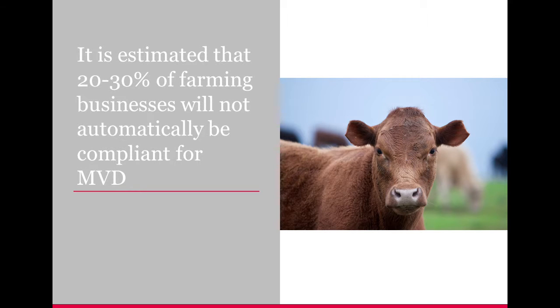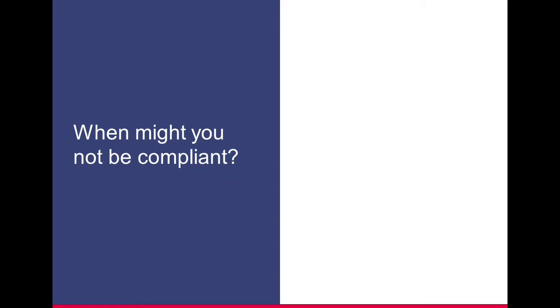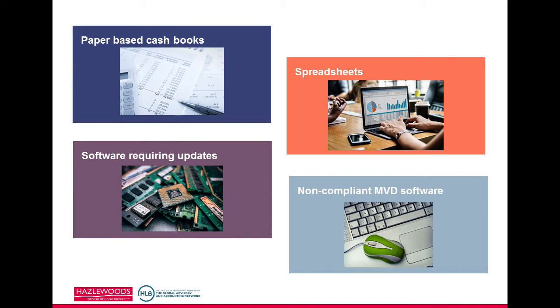It is estimated that 20 to 30% of farming businesses will not be automatically compliant, so it is really important that you check whether you are and get yourself ready for the 1st of April 2019. When might you not be compliant? If you're currently using paper-based cash book, spreadsheets, software requiring updates, or non-compliant Making VAT Digital software, then you are not going to be compliant.